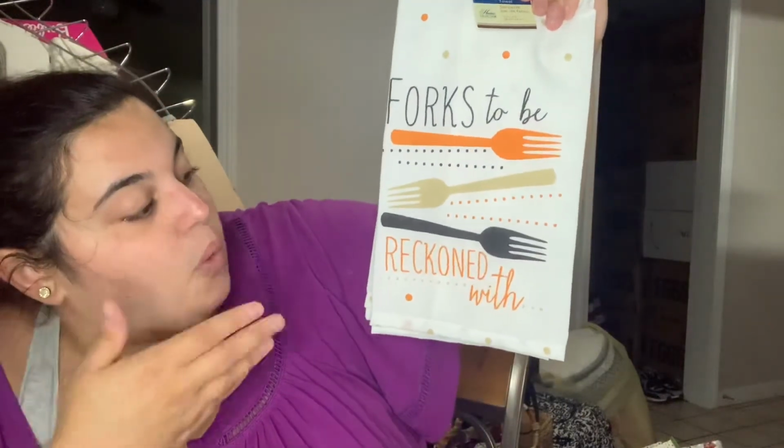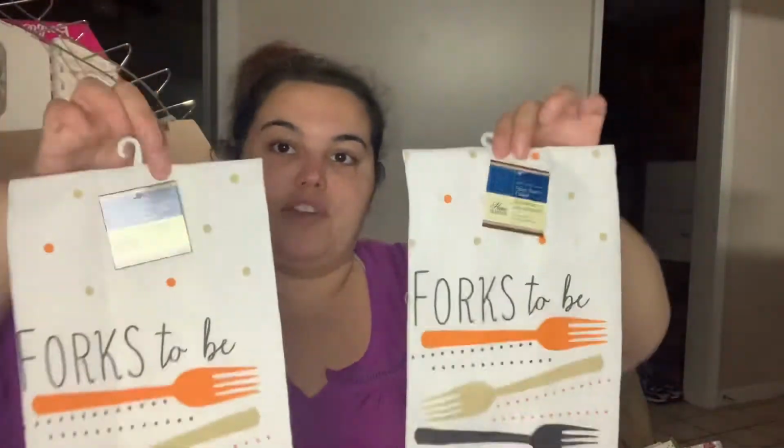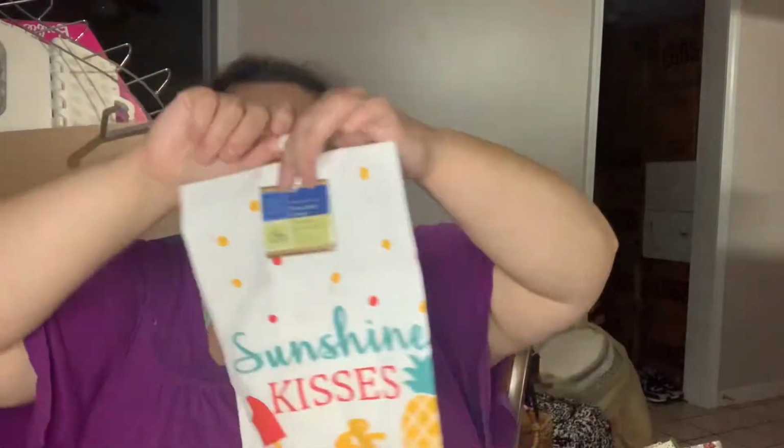It says forks to be reckoned with. And I just love the idea of the silverware in the kitchen. My mom even loved it. She's like, oh my God, if you go back, get it for me. So I grabbed 2. I figured one side by side on the oven, and I will see myself actually using these. And then I would have got 2, but this was the last one.